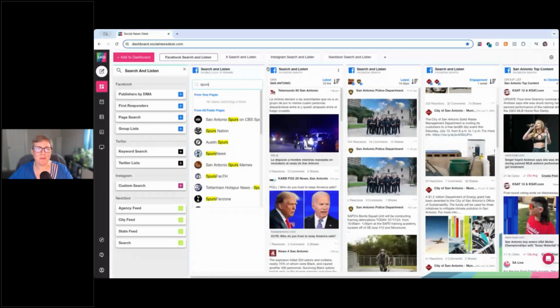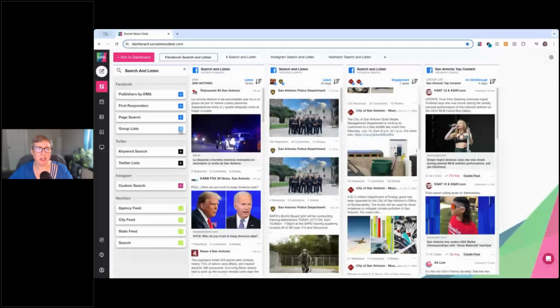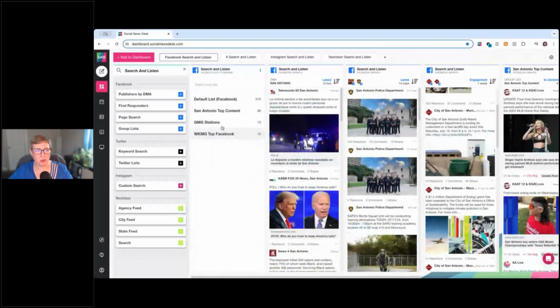And then finally, we have our group list tool. So every group is going to have a different list of group lists because these are particular to your own group. And like I said, your client success manager can help you set these up if you don't have them set up already. I have a list that has 315 Facebook pages from one of my groups. In this case, I have my San Antonio top content, which has all of the pages from just the San Antonio market that I want to look at.